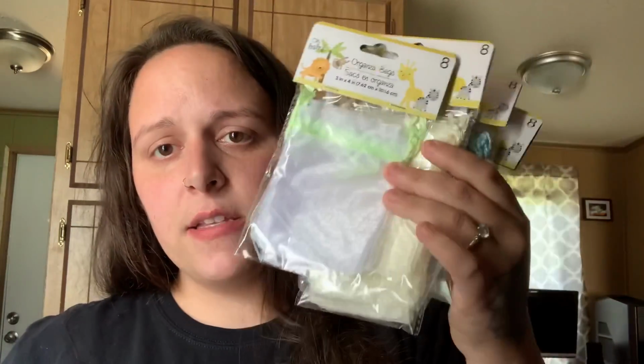I got more of these mesh bags. I got these last time and I used them up really fast. I put my beady keychains in them, as well as my crochet earrings. But now that I'm making more keychain things, I'll be putting different stuff in them. But you get 8 of these mesh bags for $1. They're in the baby shower section, which is in the same aisle for our Dollar Tree as the crafting aisle.